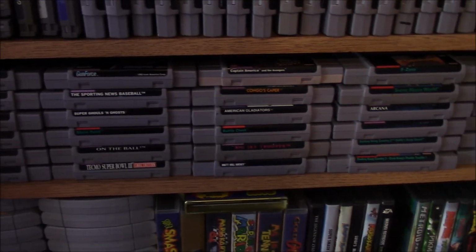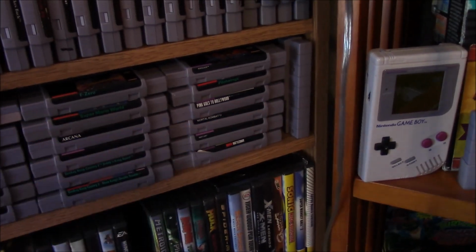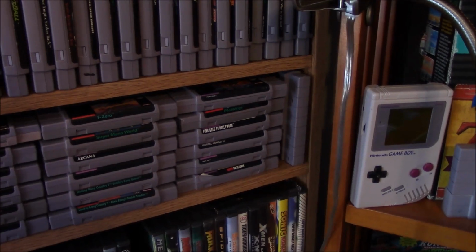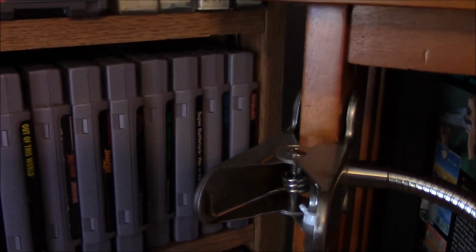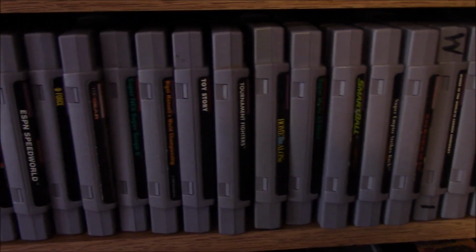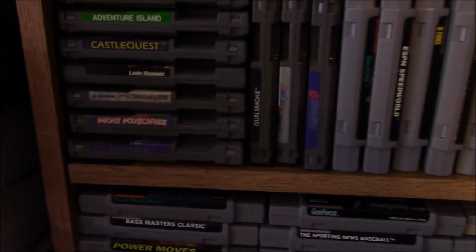Here's some of my Super Nintendo games. Up here, we got the Super Game Boy. Pretty much one of the only ways I play Game Boy games is because I'm not a huge handheld guy. Got some more Super Nintendo games up here. Then we go on to NES games.